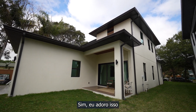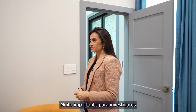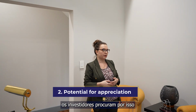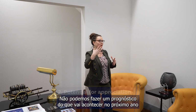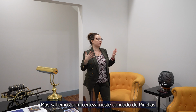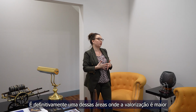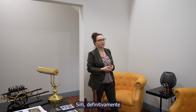Yes, I love it. What would be the second point, very important for investors? I would say it's definitely potential for appreciation. Every investor is looking for it. And of course, we don't have a crystal ball. We can't make a prognosis of what's going to happen next year. But we know for sure in this county, Pinellas County, it's definitely one of those areas where there is a higher possibility of appreciation.